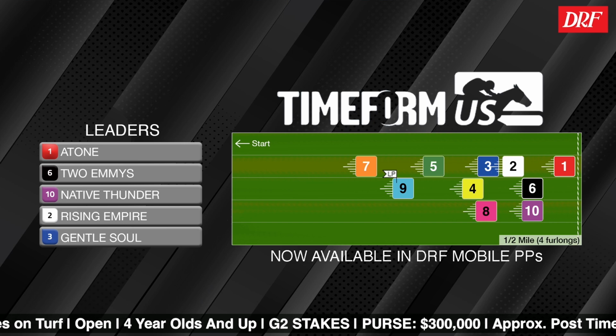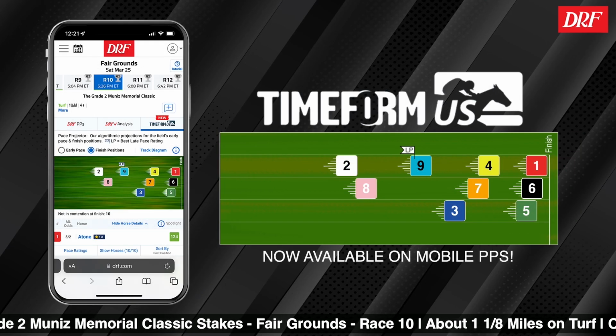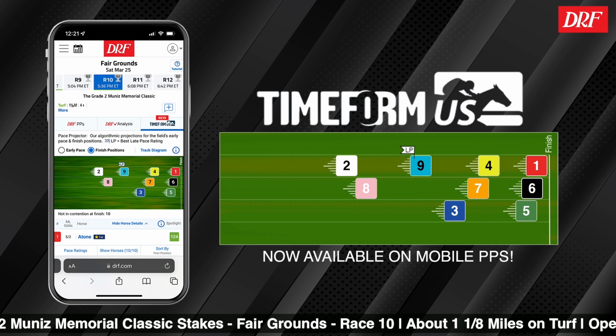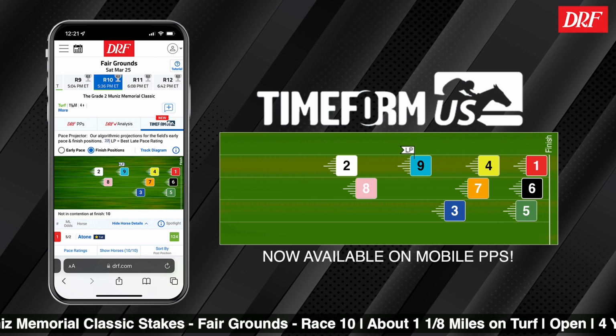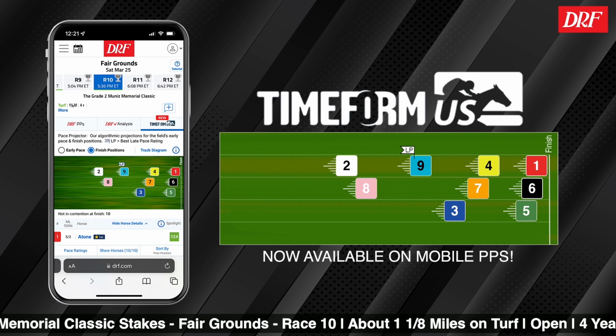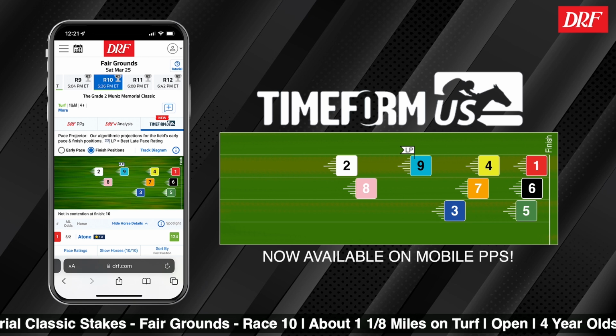Let's also take a look at the Timeform US finish projector. This is one of the new features in Timeform US, which you can check out on Timeform US PPs on your mobile device, but also now Timeform US on your desktop. Just clicking on that tab right next to Formulator and Classic PPs in your DRF past performances.